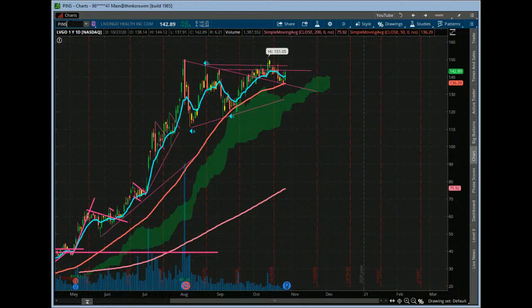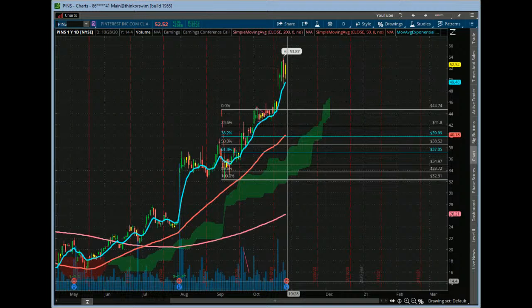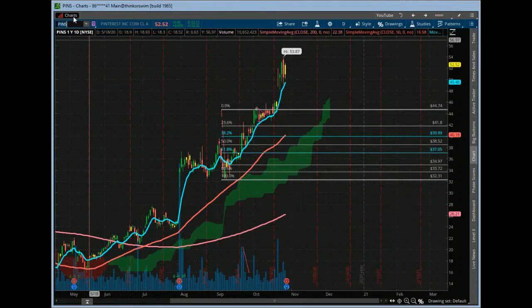Rosalind, one more, PINS. Yeah, let's take a look at PINS. We've got PINS inside day, earnings tomorrow after the close. So let's see if it gives a little bit of a move tomorrow for some action. Just be careful with the increased volatility.